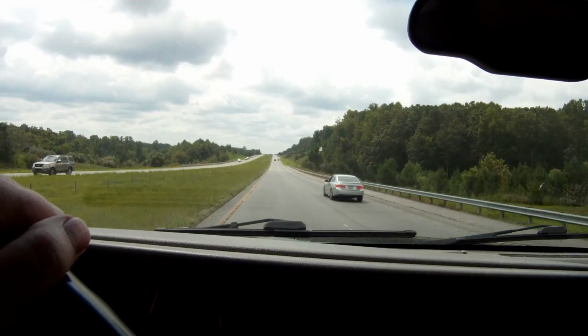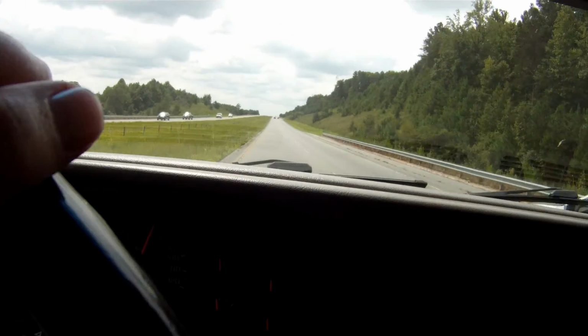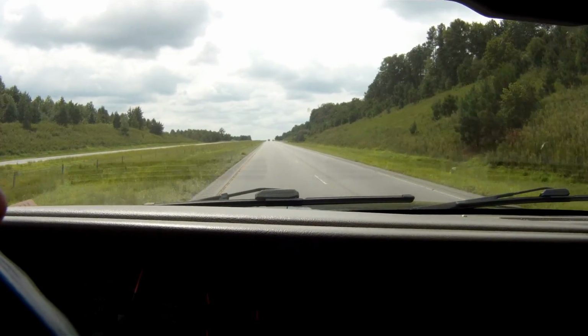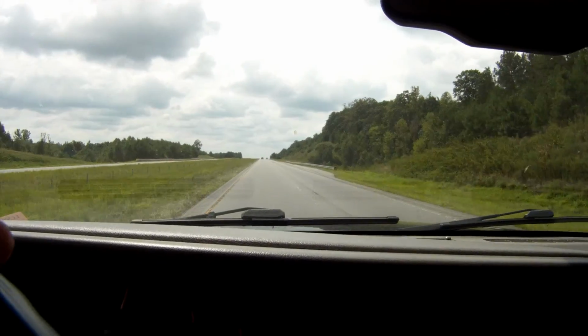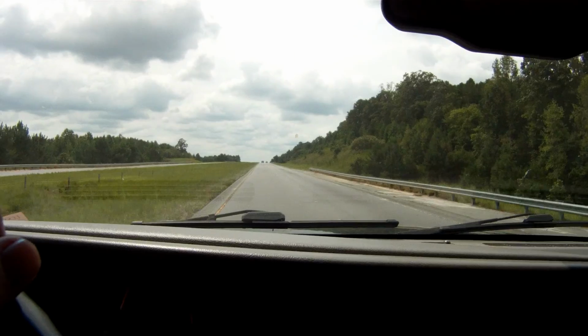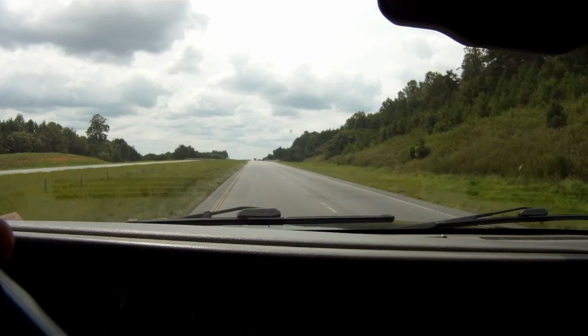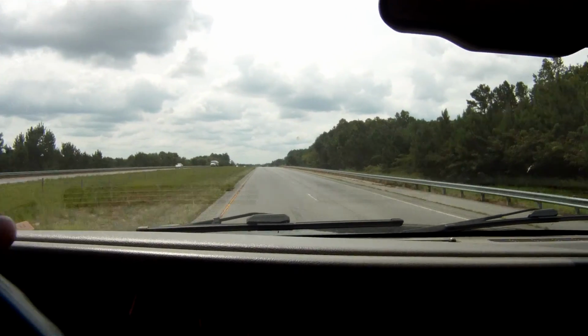I would do an external camera, but honestly, you wouldn't hear anything. This truck is a giant brick going through the air, so you would just hear muffled wind noise going whoosh, going past the camera. But that's interior audio of my Jamo, Corsa, and FTE Exhaust. I know it's a weird combination. It's just how I ended up.